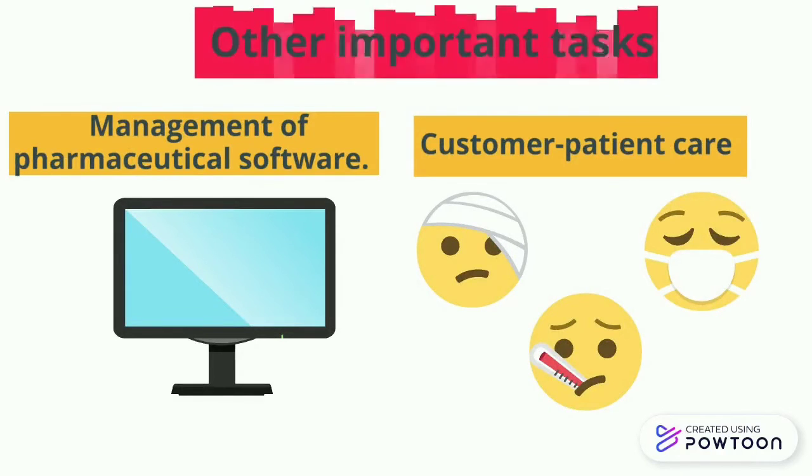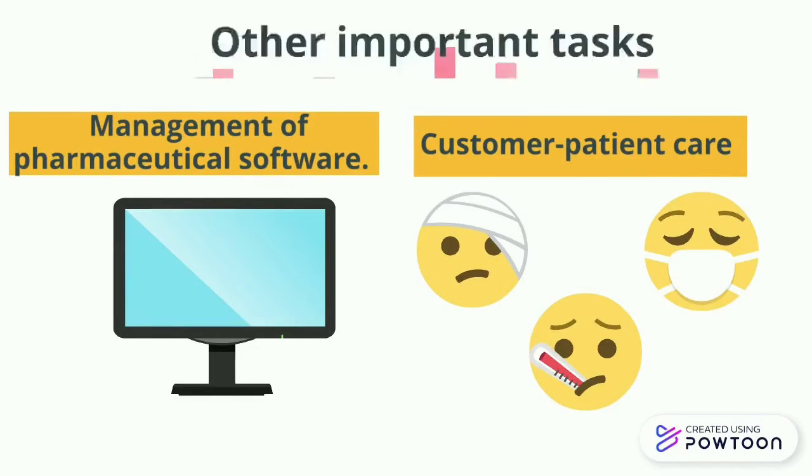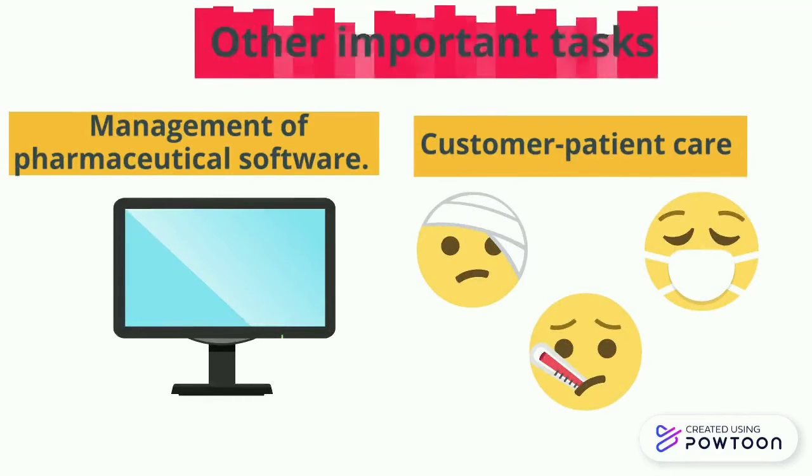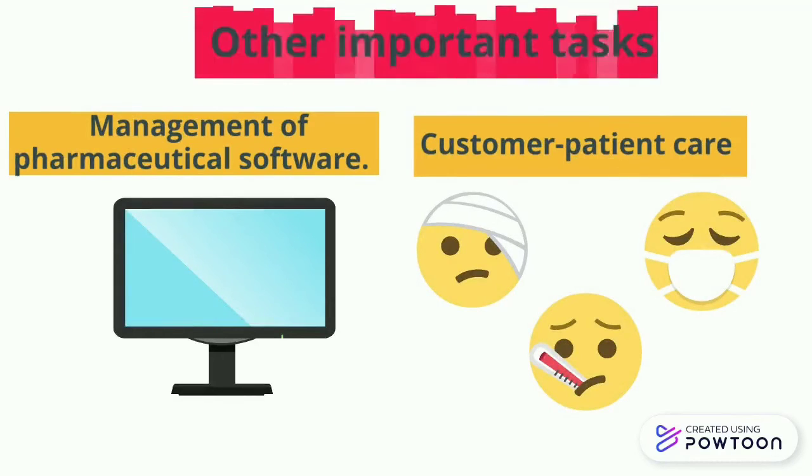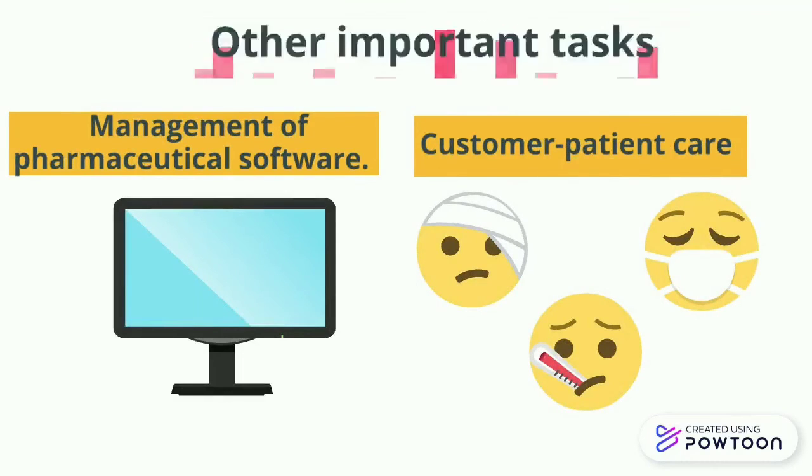Management of pharmaceutical software. Updated pharmacies have a computer program that allows the pharmacist to take full control both of the goods and sales and of the liquidations to the social works. With this software you can manage customer patient care, in addition to the theoretical and practical knowledge about medicine and social work.